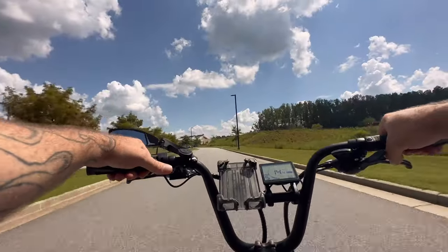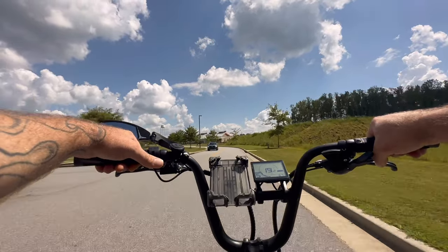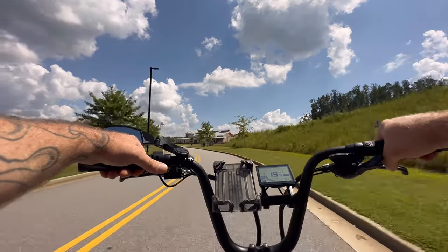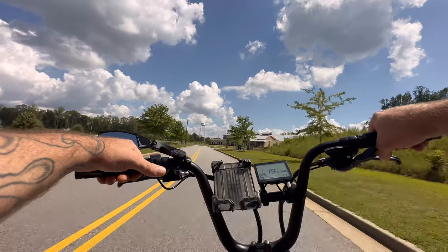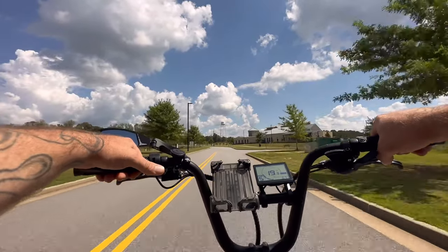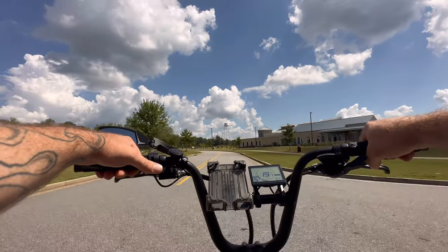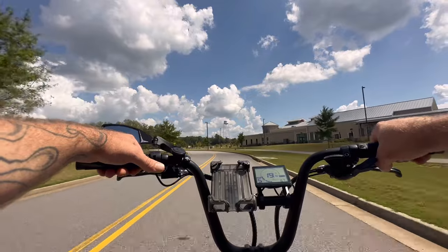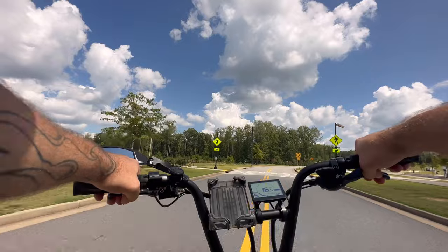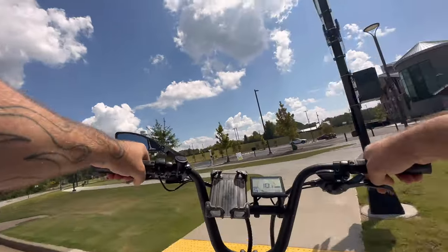If I don't even want to pedal, check this out. I can just cruise all day long at 20 miles an hour. Now I'm actually going up a slight incline right now. We're at what, 19.3, 19.7, 19.8. Well, like I said, we're on a slight incline. We're almost at 20. Now here's an opportunity for us to go off-road a little bit here.